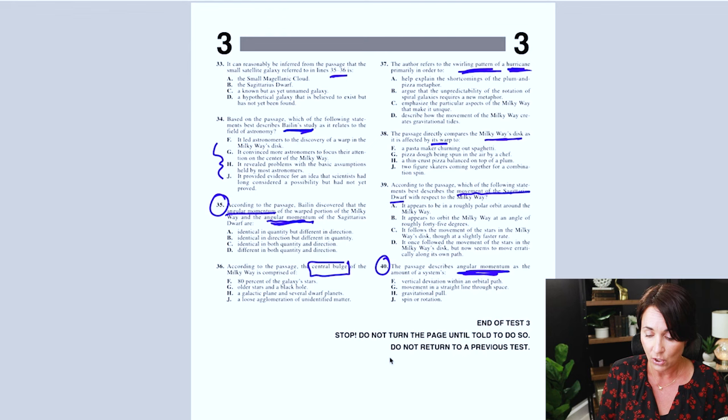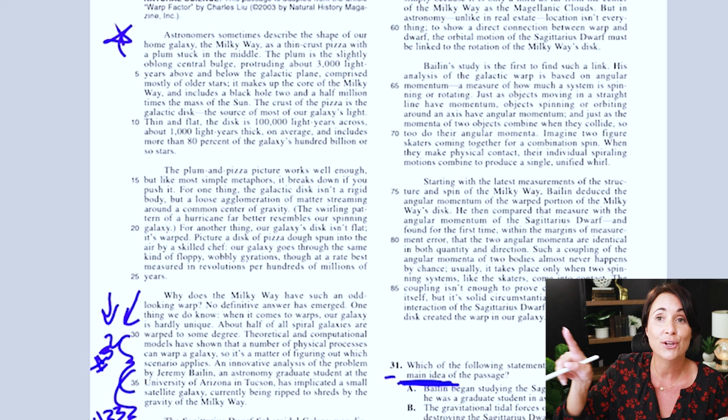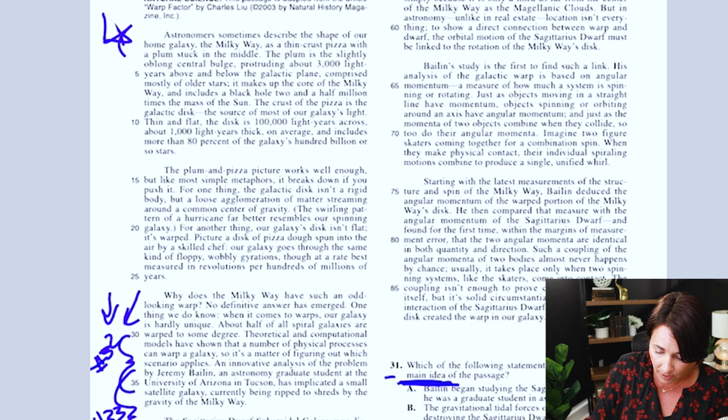I also might be able to answer question 31, which was my main idea question, because by then I have read all of this here, all the way down to here, which means I can probably figure out the main idea by that. Maybe not. So you might be able to do 31, 32, and 33 before even reading more than half the passage.